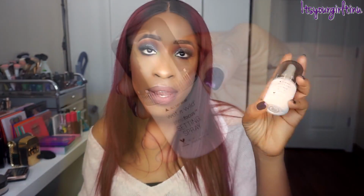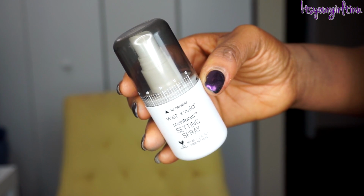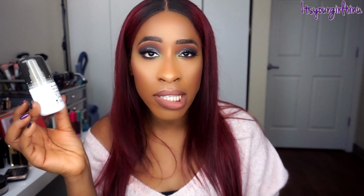And another thing I would suggest for a drugstore version would be the Wet n Wild Soft Focus Setting Spray. The only thing I don't like about this is the spray that comes out of it. It's really an everywhere spray. It sprays a fine mist, and then some parts are not fine. This for $4.99 is really nice. It actually makes my makeup last all day. And I now know that they come out with 3 different scents, and I want all of them. I don't know why I need all of them, but just to have a scent that has coconut, rose, and what's the other one? I don't know what that other one is.